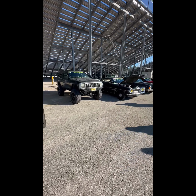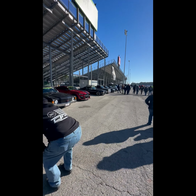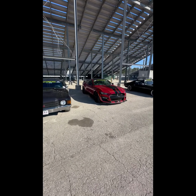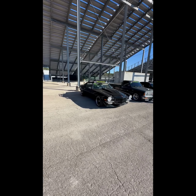So we've made it to the racetrack. The first thing we've got to do is the drivers meeting. It's pretty much just short, sweet, and rules, if anything's changed, just to give us a heads up if there's any issue with the routes or anything like that.